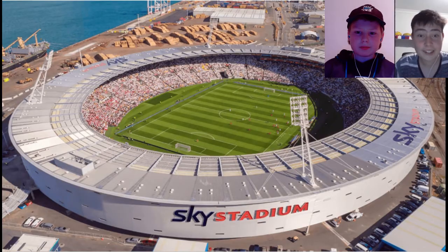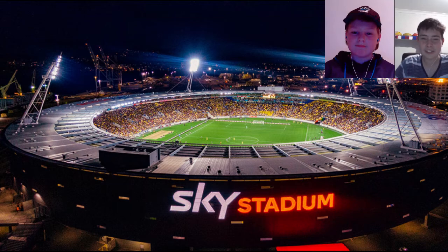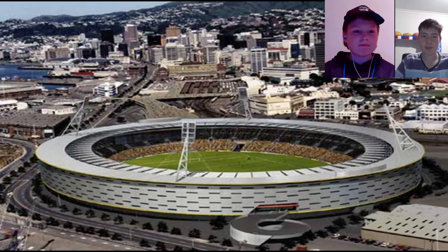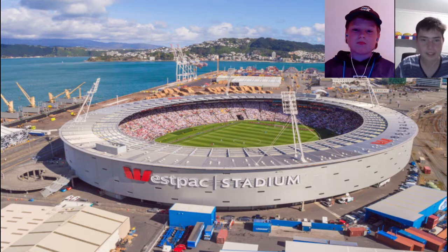What are your opinions on the name? Drop them in the comments below. But here's a couple of pictures of this stadium. It's hosted AFL before, back in 2013, I believe. So we've seen it happen there, and there's no reason why it couldn't happen week in, week out. It hosts rugby, soccer and cricket, so it's perfectly equipped. And as you can see from all these photos, it's big.